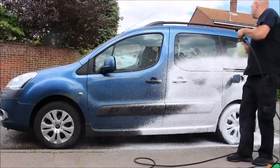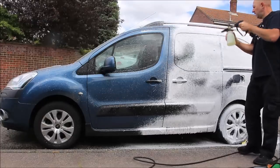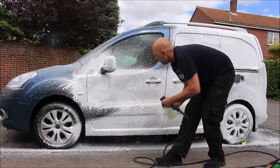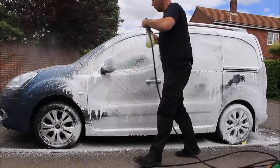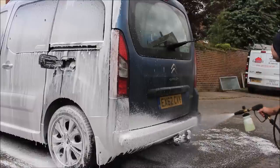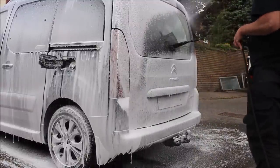So hit it with White Out. This is the snow foam with a bit of extra bite. And yes, I did need a hop up for this. I might be just under 6'5". These are quite tall, these vehicles. We will be doing an interior clean on this later on in the year. That is one dirty rear end.